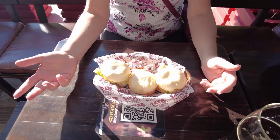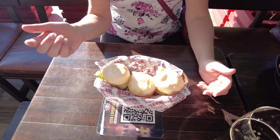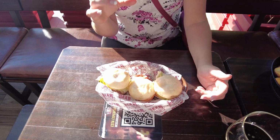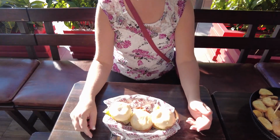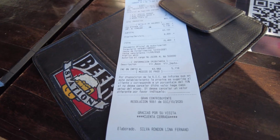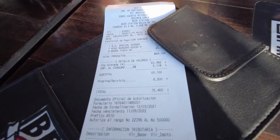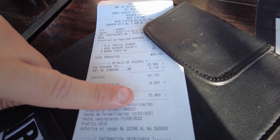However, I find compared to Canada, at least in Canada, the meat to bun ratio is just really awesome here. They do it really well. All delicious, I will devour all three. All right, everyone. So the bill has arrived for three beers.